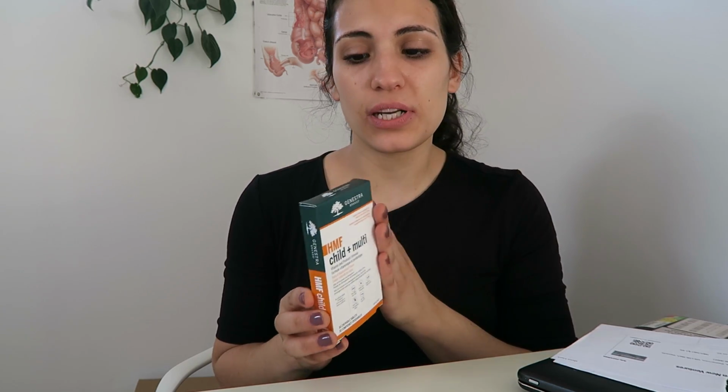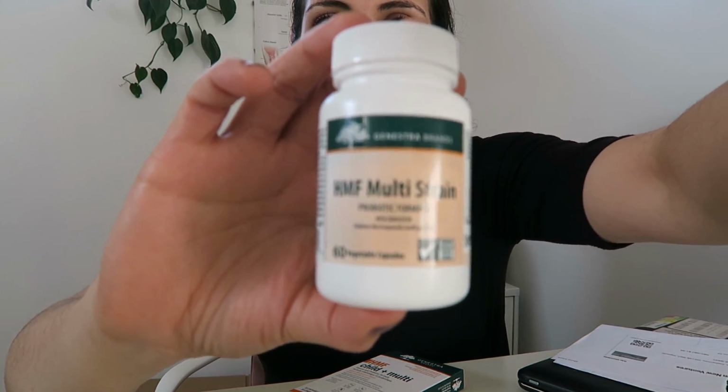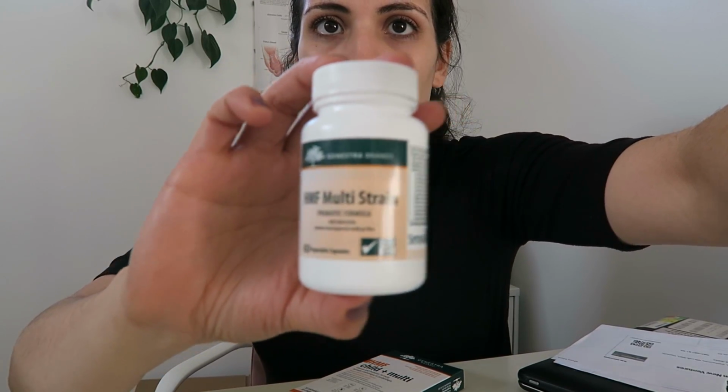The reason why I like this one is that it's paired with a multivitamin, and it tastes really good. It's sweetened naturally, I think with xylitol, but it's a full spectrum multivitamin as well, and they're getting 10 billion probiotics, or actually 12.5 billion probiotics. So I really like this one. But if you're looking for something a little stronger, I do prefer the HMF multi-strain. If your child's maybe 5 years old and up, it's this one here.